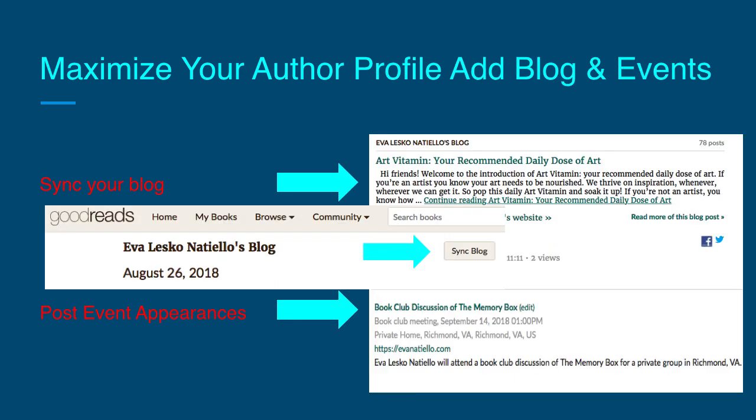Okay. So, some other things you can do from your author profile. You can actually sync your blog to your Goodreads page, which is amazing. So, many of us have websites where we blog and we post regularly. And if you sync your blog to your Goodreads page, every time you post a new blog post, it appears automatically on your author profile, which is amazing. There's this button here in the middle of the page that says Sync Blog. You just click on that, you enter your URL, and you're good to go.